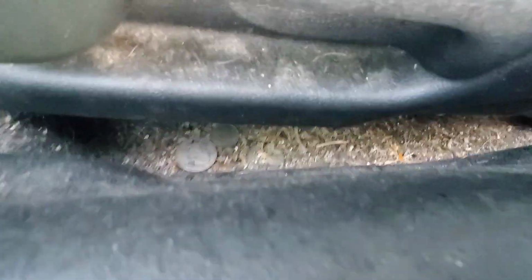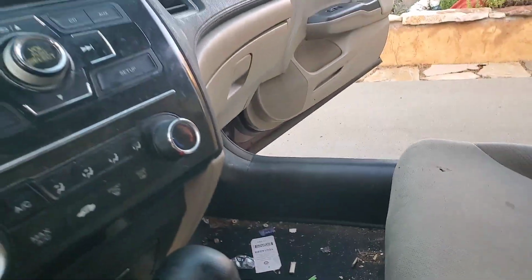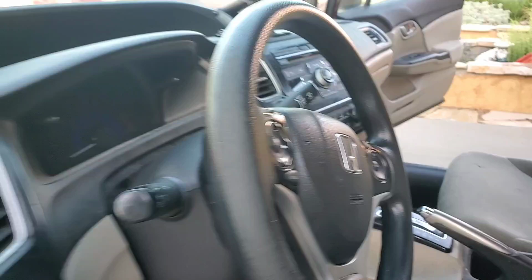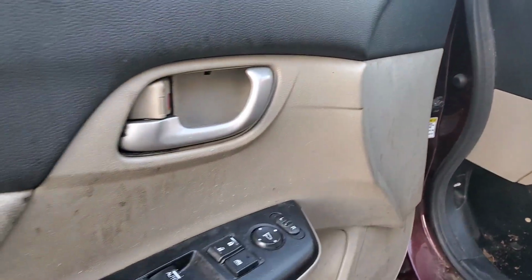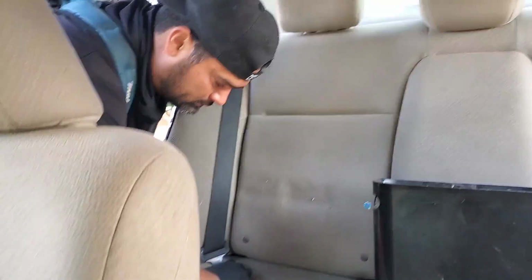So this car was resold from one friend to another. The previous owner was a smoker, and the car has never been detailed. So we normally don't take on too many jobs like this, especially from out of town. But again, we are a business. Jobs like this, we know we can yield really good results, and this is all we got for the day.